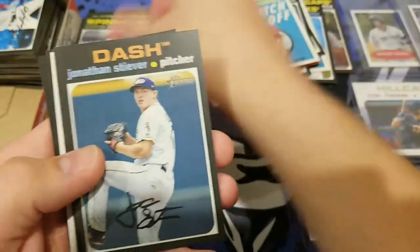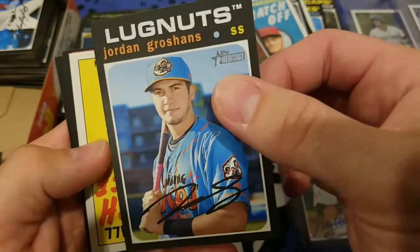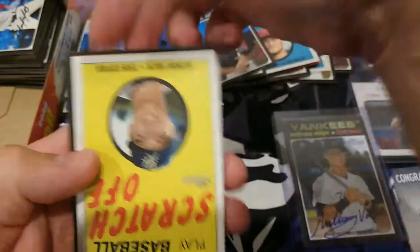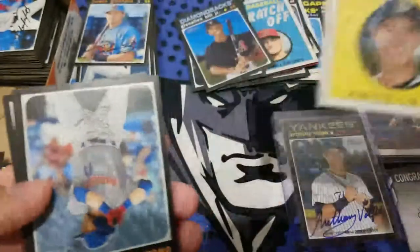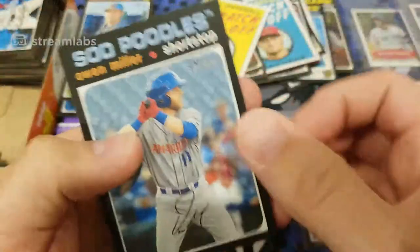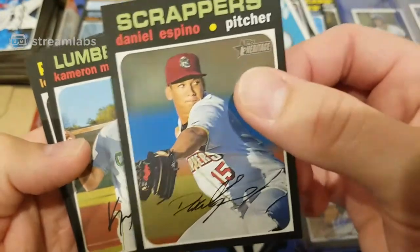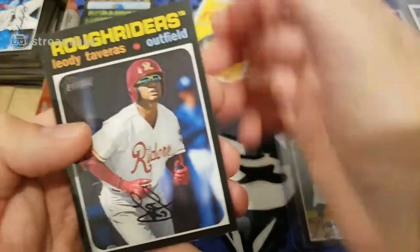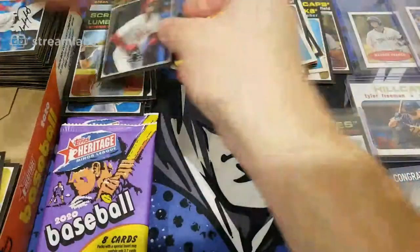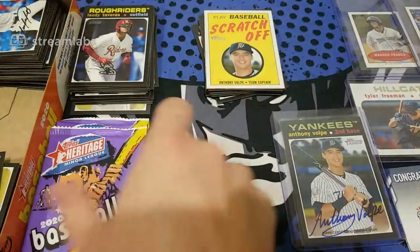Matthew Lugo, Jonathan Stever, Jordan. Yeah, the Lugnuts, and the one we got the autograph of, Anthony Volpe, team captain. Owen Miller. The Scrappers there. Lumber Kings. And the Rough Riders. Is that an action shot? Let me see. Nope. Okay, so I'm sure there are image variations in here somewhere. I'm just missing them, but I'm not sure what they're all like.